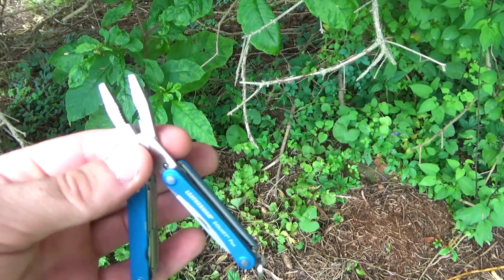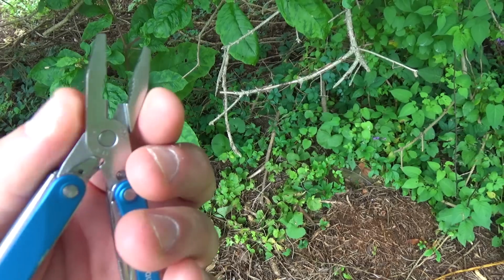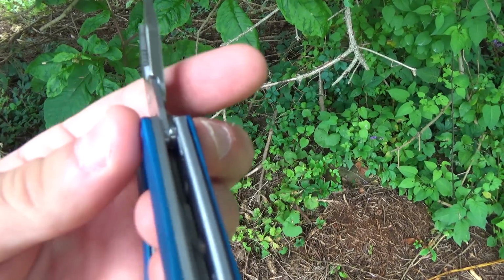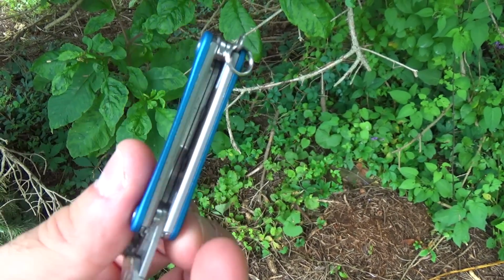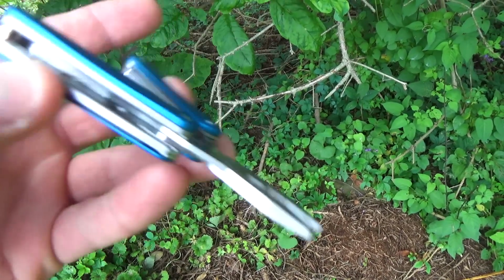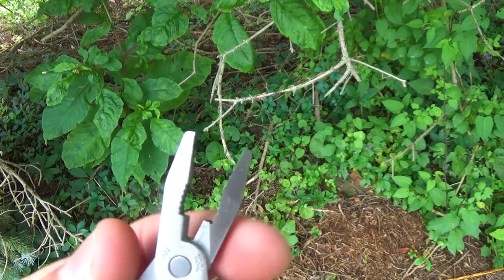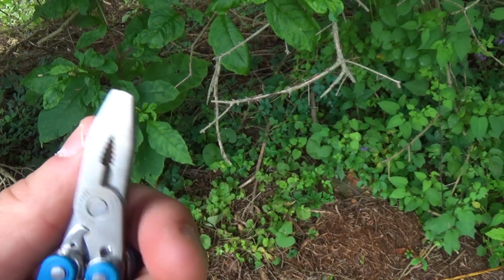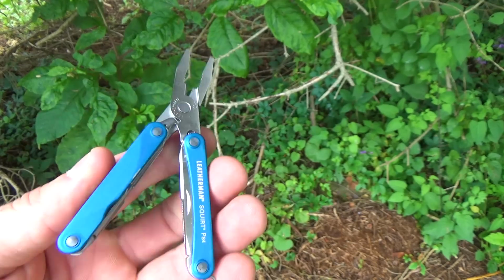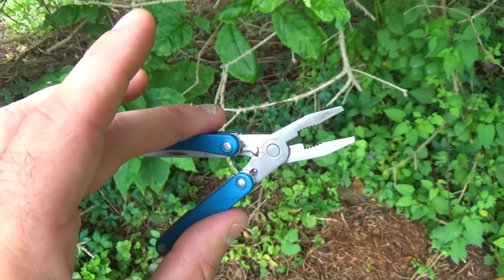The last item I have is a Leatherman Squirt. Now this has some pliers on it, it has a knife, it has a can opener, a whole bunch of things. Basically, it's just kind of like a Swiss Army knife with a really heavy-duty set of pliers. And I use these for ticks. It works out great. I've also had to bend some tent stakes with this. So this is the same thing that comes on my backpacking trips, but I also take it on day hikes.